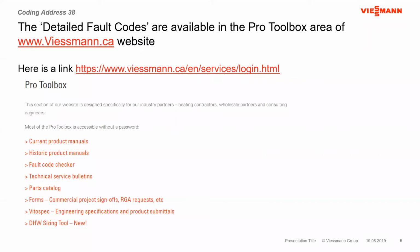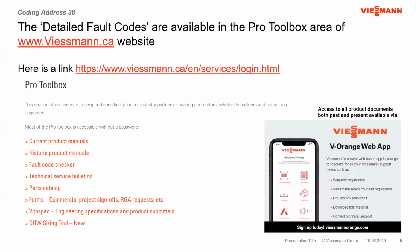In Canada, we have our Viessmann.ca website, and instead of the Pro Resource, we have the Pro Toolbox area. Same thing. We just have that information located, named a little bit differently. Same idea. If you put the Viessmann Orange app on your phone or whatever device you use, then you're going to have much quicker access to this information right there at your fingertips, as long as you have a Wi-Fi connection or internet connection to work with.